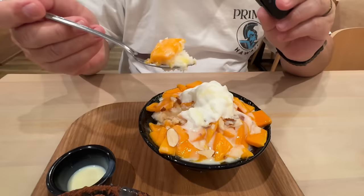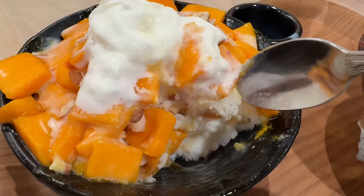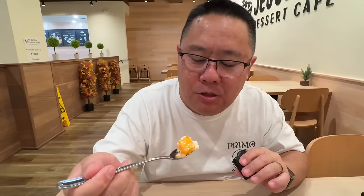You love that fresh fruit on here. And that milk ice, that shave. Interesting. It has a little flavor, so it's not like regular shave ice. So it has that nice milky flavor to it. So if you want something different than a shave ice, we recommend this one. Yes, it's different and it's delicious.